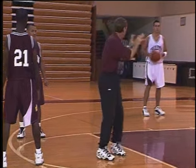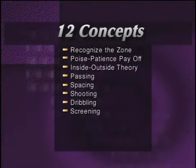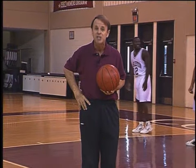Now I'd like to talk about screening the zone. So many times in an attack that we'll show a little later on, the BC attack, we attack the zones with first interior screens.